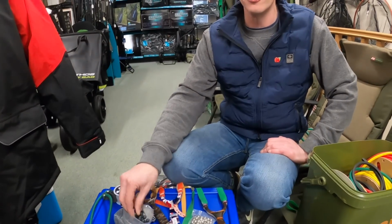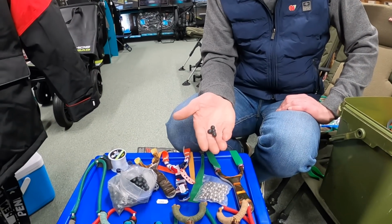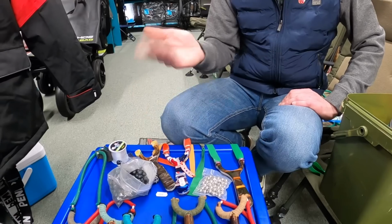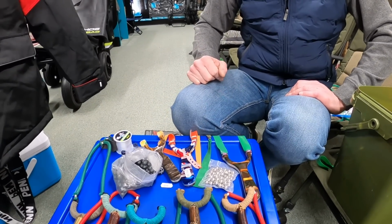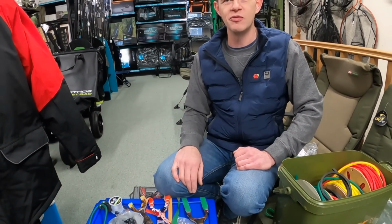But the thing with a shot is they're more uniform in shape. The fact is you'll be more accurate on point with them. So, another little thing to have a play with in the winter when it's a bit rubbish out. You can go out in the garden for an hour and have a go. But the only way of getting really good with a catapult is practice and time.